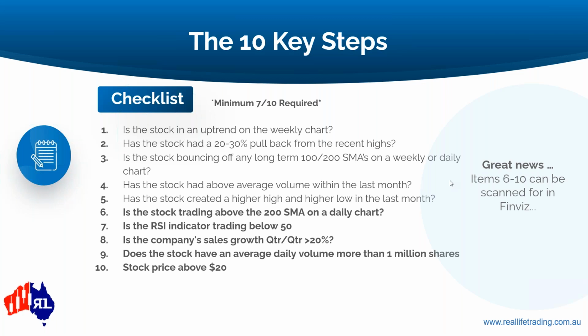So #6, is the stock trading above the 200 simple moving average on a daily chart? Once again, bang the 200 simple moving average on your chart and see if the stock is trading above. You want it to be above simply because if it was below the longer term trend, the longer term moving averages, there is a possibility it will probably trade sideways and or reverse and go lower.